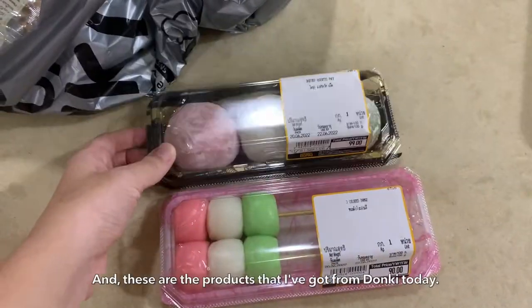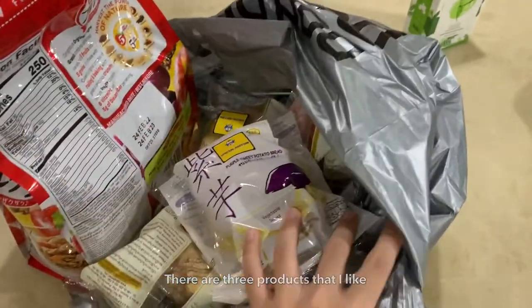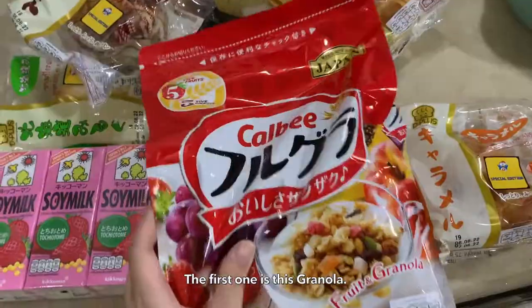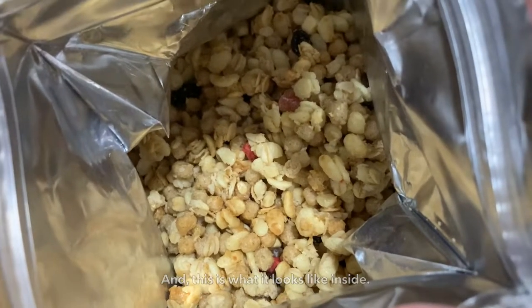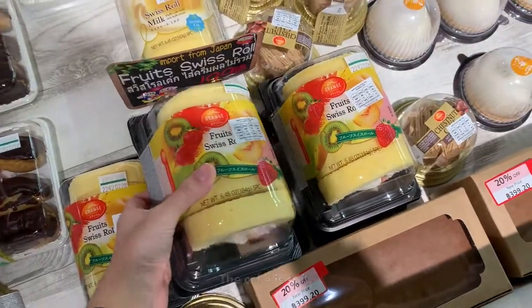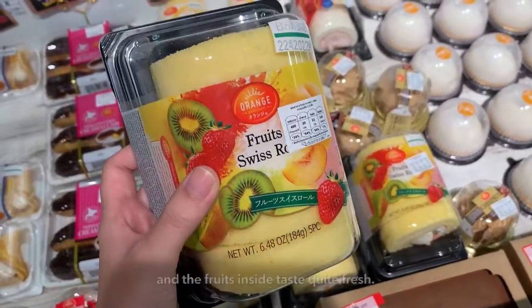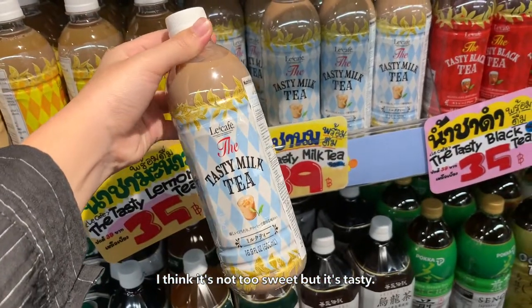And these are the products that I've got from Donki today. There are three products that I like and I want to recommend them to you guys. The first one is this granola. I think it tastes good and this is what it looks like inside. And the second one is this Swiss roll. My brother loved this one. The cake is soft, the whipped cream is not too sweet, and the fruits inside taste quite fresh. And the last one is this milk tea. I think it's not too sweet, but it's tasty.